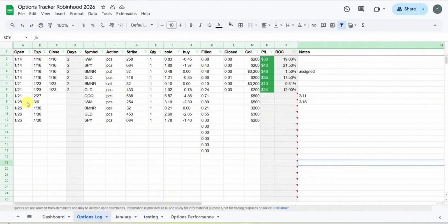I opened up 4 positions this week, and we still have the position from last week in QQQ that doesn't close out until the 27th. I do not plan on holding it that long. In fact, I have a note here for 2/21 that when we get to that, I need to figure out what we're going to do with it. That's going to be 21 days into the trade. I have to make a decision.